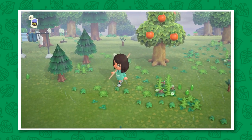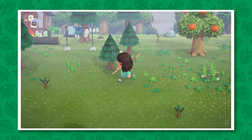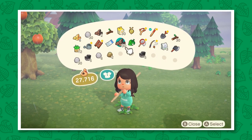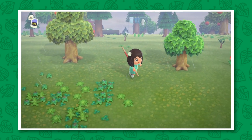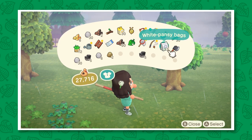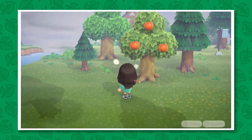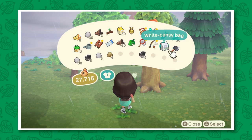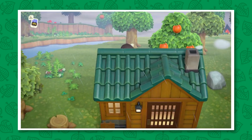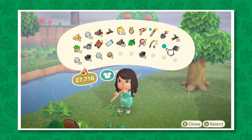I hope I will get my hybrids finally, because I really want to know if I'm doing something wrong, or do I have to be just patient and wait for it? I really would like to know that. So, plant all the flowers here. But not too close to the stones, because we need the space around the stones.